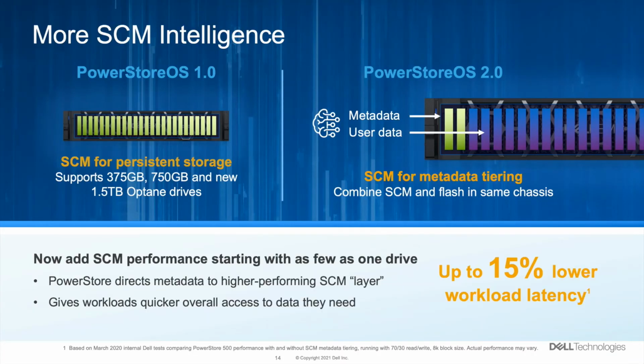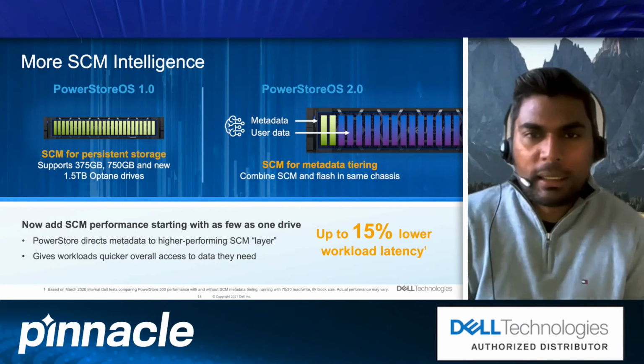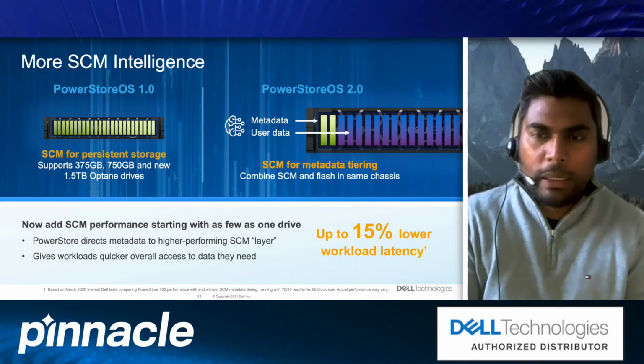So Dell is also looking to drive the adoption of storage class memory, right? And now with version 1, we could add SCM for persistent storage in a platform, right? So if a customer wanted to utilize the low latency, high performance of SCM, they could add SCM drives to their DPE or the base enclosure.